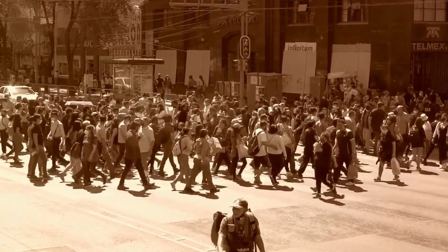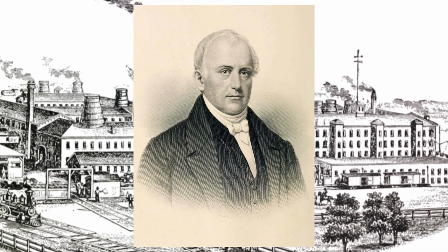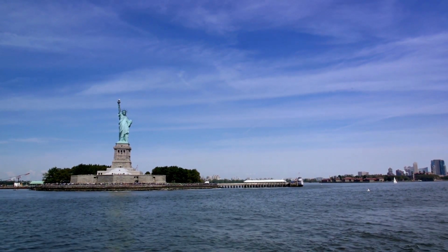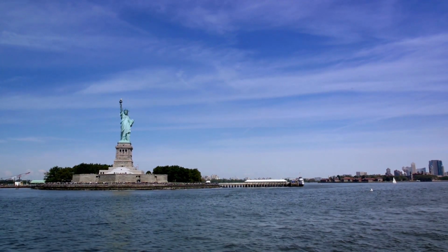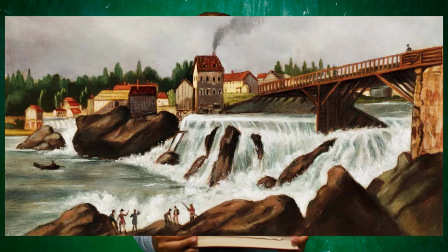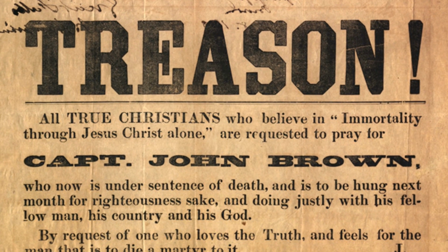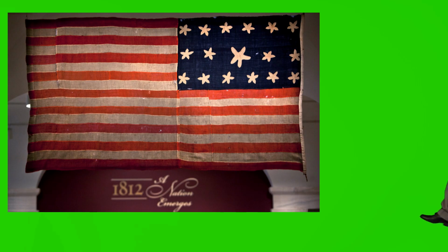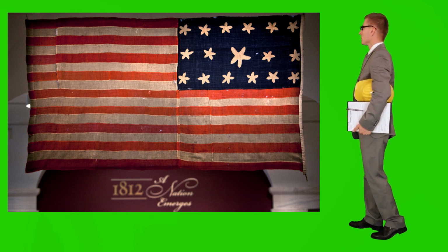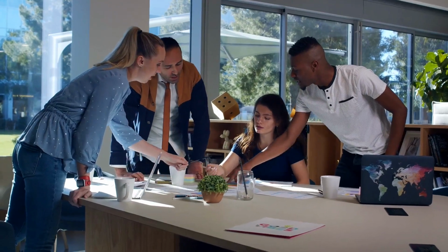But perhaps the most significant figure in this narrative was Samuel Slater. Known as the father of American manufacturers, Slater was an Englishman who emigrated to America. Once there, he established the country's first water-powered textile mill, drawing upon his knowledge of English manufacturing techniques. Despite being dubbed Slater the Traitor by the British, he became a celebrated figure in his adopted home. These men, through their daring and resourceful actions, played pivotal roles in the American Industrial Revolution.